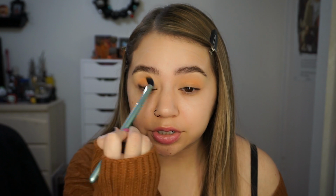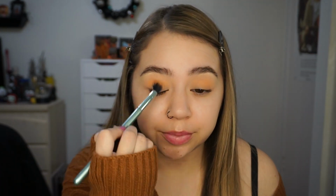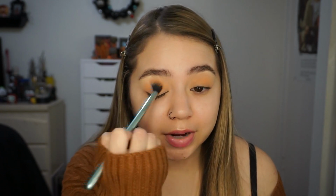I'm gonna go into, I swear, I'm so blind, I can never see anything on the little labels. Cali Love. It's just a shade right next to it. That other one was a little light, so I'm gonna just take this one and start building that into the crease. Taking that shade really lightly just so I can use it as a transition shade. Like you could probably build this color up to be a little bit more of a crease shade, but I just want to start off kind of lightly.